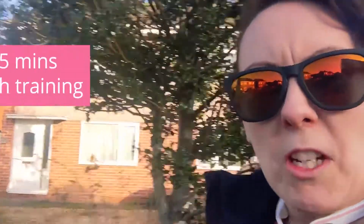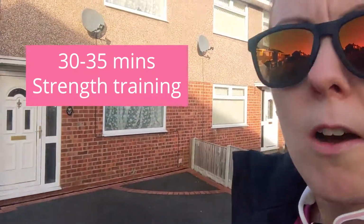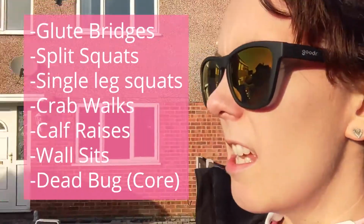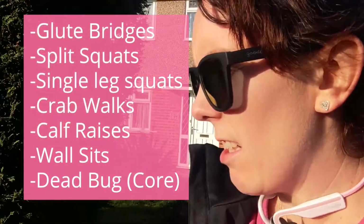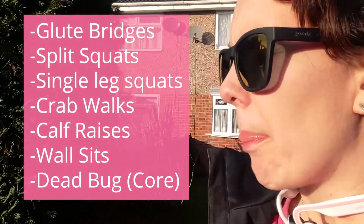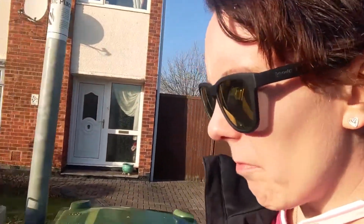And then later I've got some strength training to do, which will be about half an hour or so of strength exercises that specifically target the glute muscles. So they're specifically for runners. So similar to the ones I did yesterday, but for longer. So for 30 to 35 minutes or so. So yeah, I'll do my walk now and then later on do my strength exercises after work.